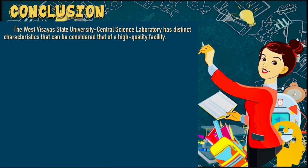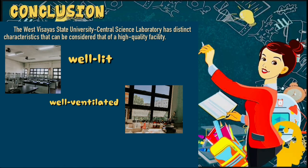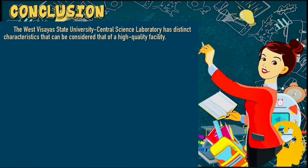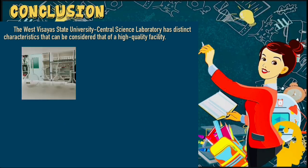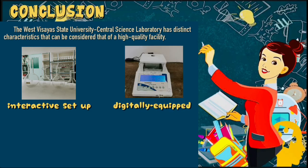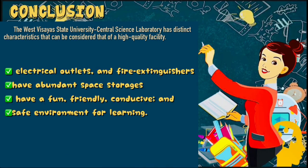Conclusion. The West Visayas State University Central Science Laboratory has distinct characteristics that can be considered that of a high-quality facility. This includes well-lit, well-ventilated, and flexible spaces or sections. Have a complete set of equipment, apparatuses, and chemicals. Have an interactive setup, digitally equipped. Have durable faucets, electrical outlets, and fire extinguishers. Have abundant space storages, and have a fun, friendly, conducive, and safe environment for learning.